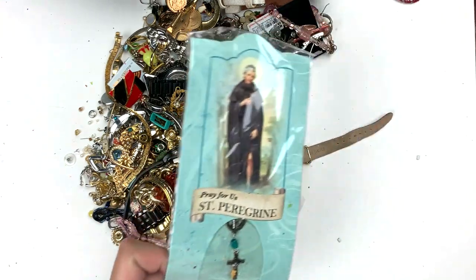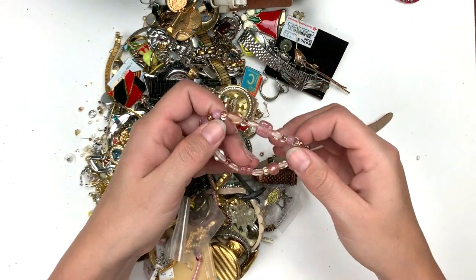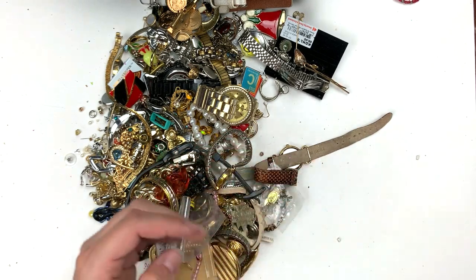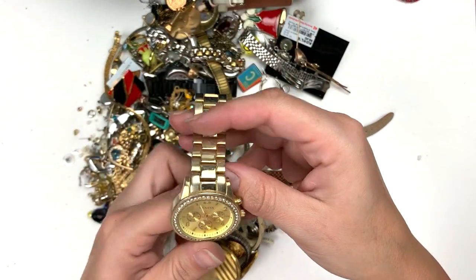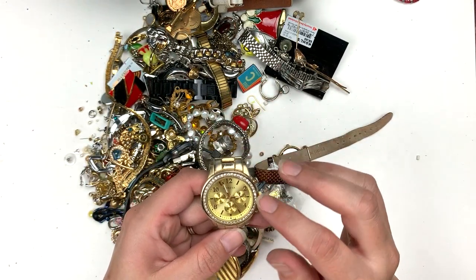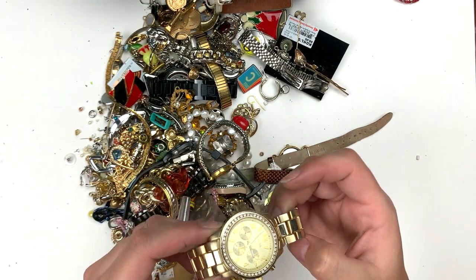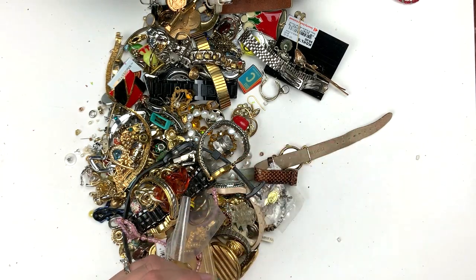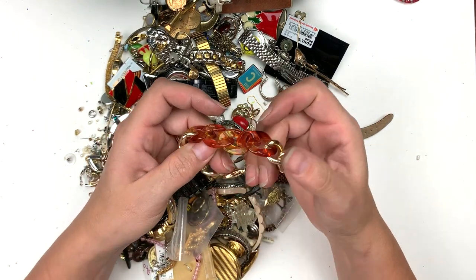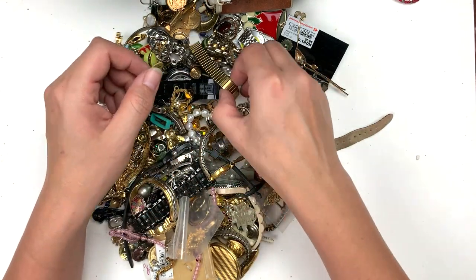We've got a St. Peregrine rosary. We've got... Did I have one like that, or did I have a necklace like that? I don't remember, but I like it. It's cute, and it's pink. And here's a big watch. A Geneva. Gold tone with all these little crystals all around, and they're all there. Lots of little buttons and fun things. That's nice. I have fun looking up watches tomorrow. This matches the necklace I got. So I got a little matchy match pair in there.